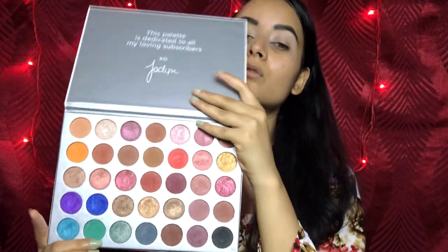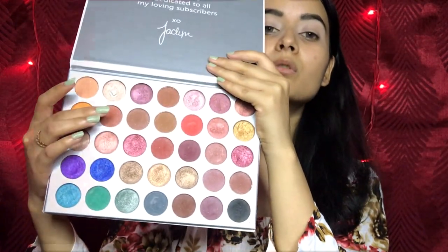For eyeshadow, I'm using a Jaclyn Hill's palette, from which I'm using the warm brown orangish tone. I will be taking a fluffy brush from Anastasia Beverly Hills. I'm applying it on the crease of my eyes and will be blending it properly. Because it is a vacation look, I'm just using a single shade. You might go with 2-3 shades. I'm using a single shade this time, you know, on the crease.